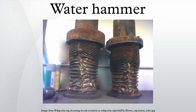Where air-filled traps are used, these eventually become depleted of their trapped air over a long period of time through absorption into the water. This can be cured by shutting off the supply, opening taps at the highest and lowest locations to drain the system, and then closing the taps and reopening the supply.